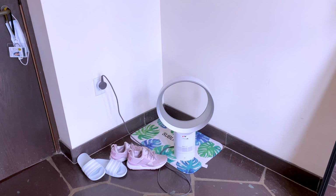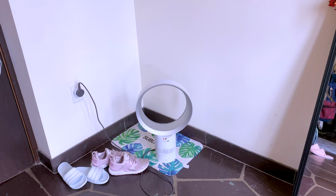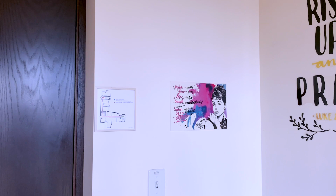And so here we have stuff that I'm probably going to get rid of soon, as in that mat, trying to sell it. This Dyson fan is not mine. It belongs to someone else, and I've emailed him that his stuff is in my room, but he has not yet responded. So in the meantime, I have a nice fan. There's my little Audrey Hepburn postage. Probably got it also somewhere abroad, I think, probably in Berlin.